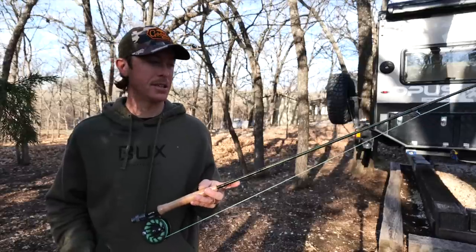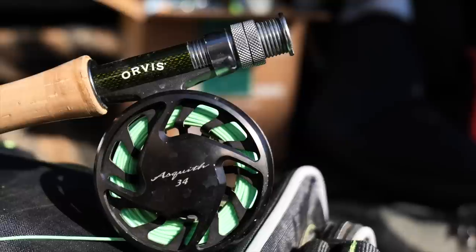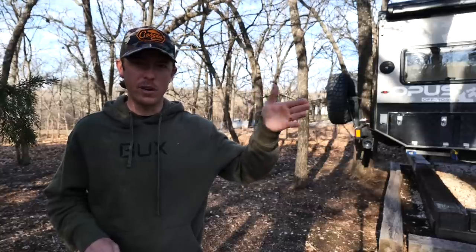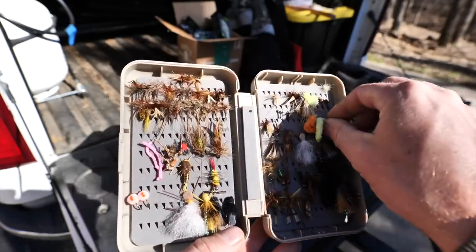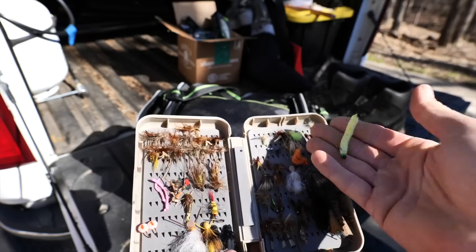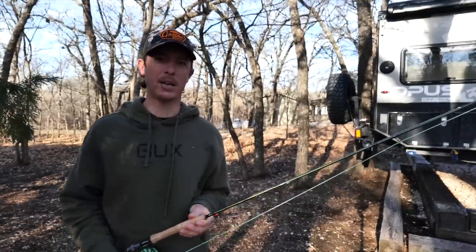You know, I realized this setup right here that I have, it's just a backpack setup. I really need to get more dialed on the equipment for going after bigger fish and doing more straight nymphing, you know, Euro nymphing style without the indicators and things like that. But I'm learning, and I'm sure some of y'all that fly fish are gonna be dropping comments, telling me what I'm doing wrong and what I need to do and what flies are great, and I appreciate that. Go ahead and drop those comments, help everybody out in the process.